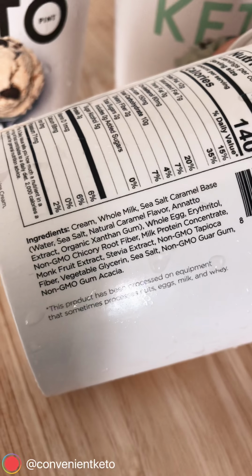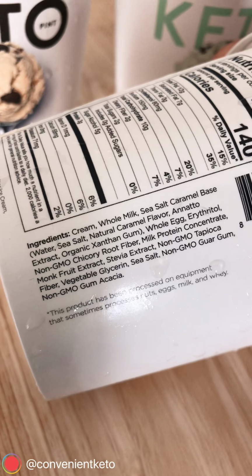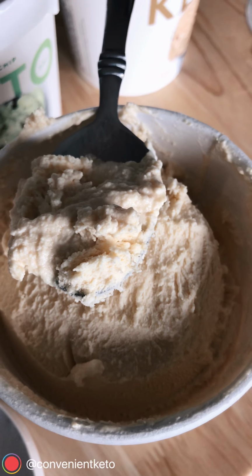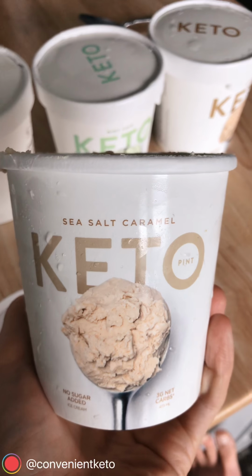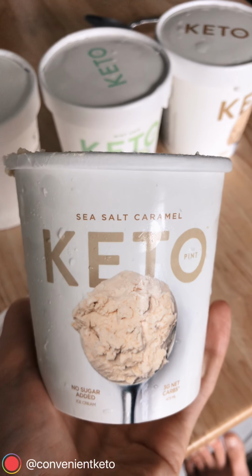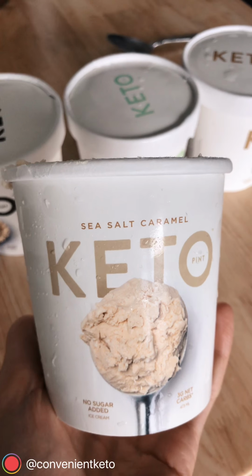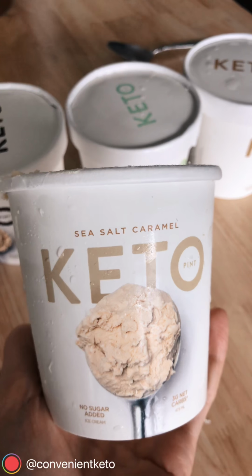So there's also a sea salt caramel base, which is caramel flavor and xanthan gum. So it just looks like a kind of salty caramel flavor. This is super creamy. This is probably one of the fattier textures of the keto ice creams. And I think also because they were able to use whole milk, they're not counting too much on sugar alcohol for the sweetness. So there's no overpowering erythritol taste or anything like that. It tastes like a traditional ice cream.